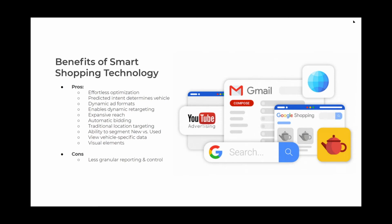We do have the ability to segment within these campaign types. So say you want to serve only used inventory and not new, we do have that capability. And we're also able to view product specific data, so we can take a look at how vehicles are individually performing and exclude vehicles if needed.